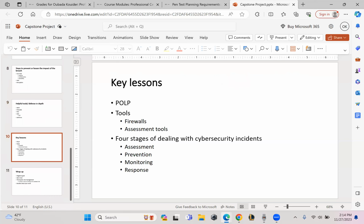Key lessons. I mean, I'm a huge fan of POLP. If you don't have an IAM, it's a great basic layer of defense. And then assessment tools, I think, would have been a great help right here with Equifax to determine the size of the attack, the size of their defensive plan, and the readiness of their response plan, which I don't think was very prepared. And then the four stages of dealing with a cybersecurity incident: assessment, prevention, monitoring, and response.